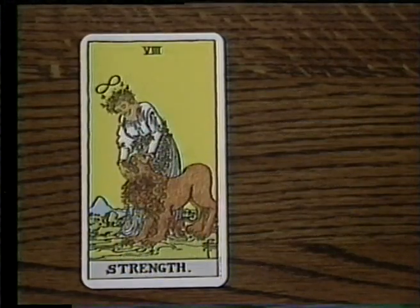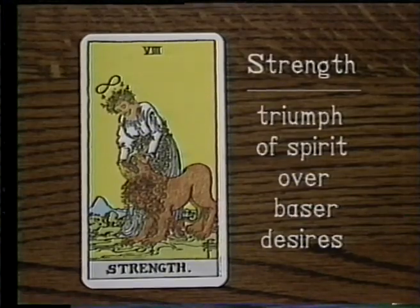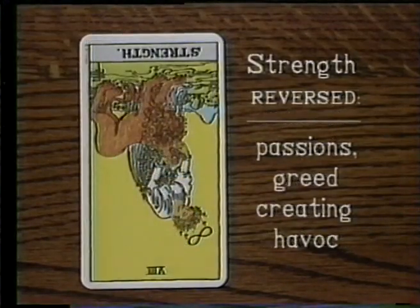The Strength card shows a woman closing the mouth of a lion. It represents the triumph of things of a higher, spiritual nature over lustful desires and material power. In the reverse, it indicates passions or materialism creating havoc.